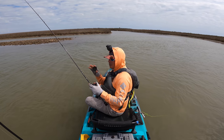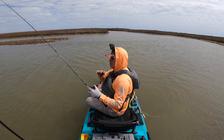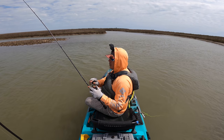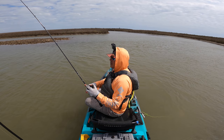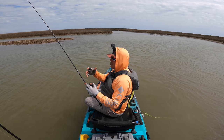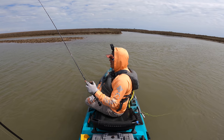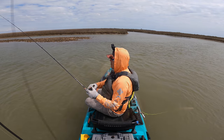I'm loving it so far. Great. I can feel everything off the bottom. And everything being handmade here in Texas, American made, and it's a gorgeous rod.